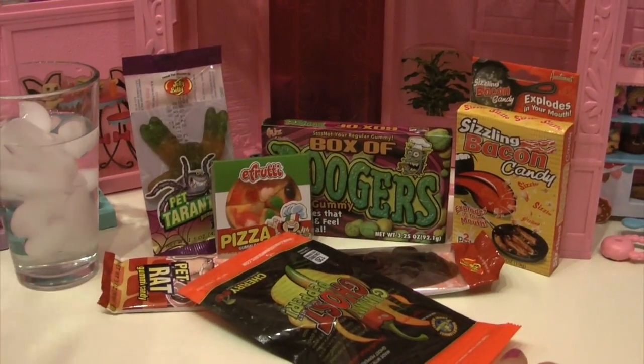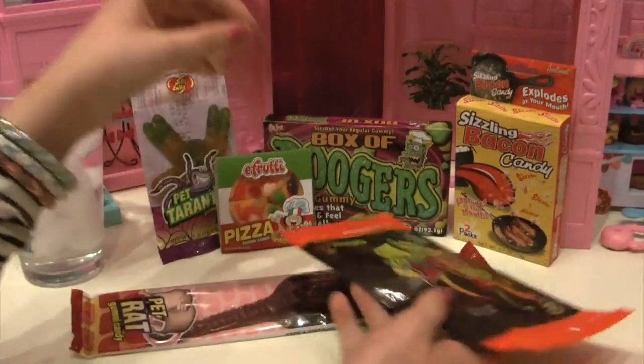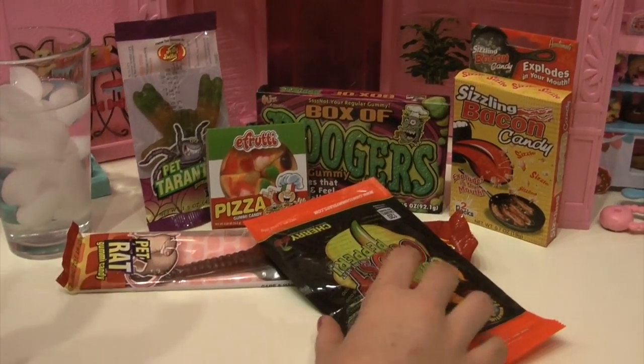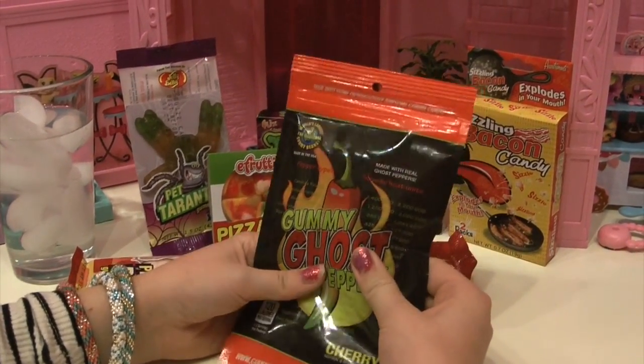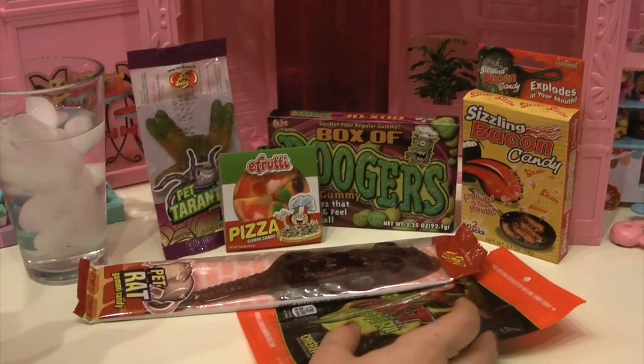Hey, it's the Kids Life fans, and today we're going to have an awesome candy haul, and I got these today. I'm kind of nervous about one in particular, and it actually has real ghost peppers in it, and I'm very, very nervous, and my mom's going to do it with me.